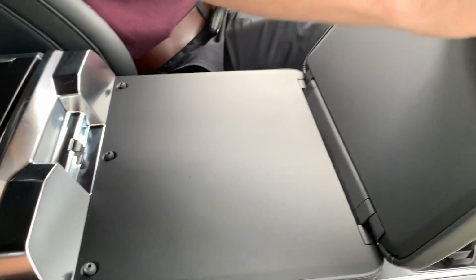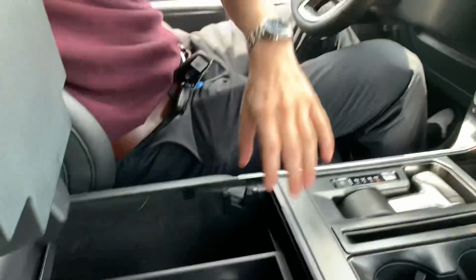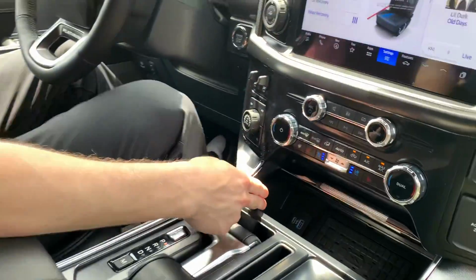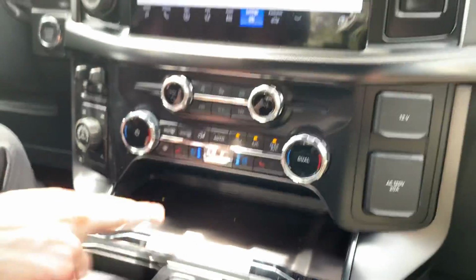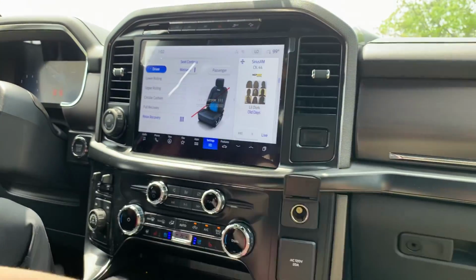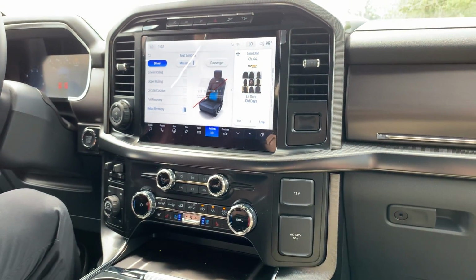Touchable button. This Platinum comes with your interior work surface, so this folds to 180 degrees, completely flat for all of your work, laptop, papers, and document needs. We've got two USB-Cs in our center here, a USB-C and regular USB here, as well as a wireless Qi charger. And at the touch of a button, that'll cover it up nicely. Just kind of gives it that more refined look. Speaking of power, we also got a 12 volt and a 120.